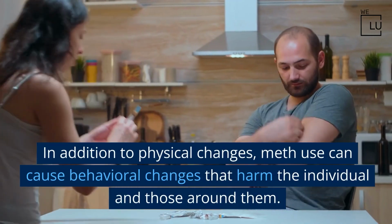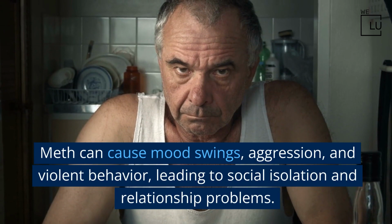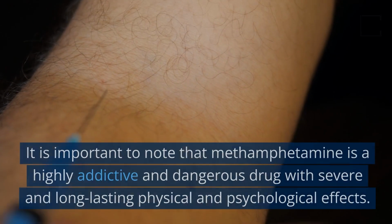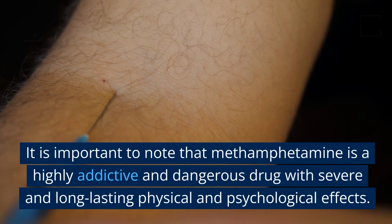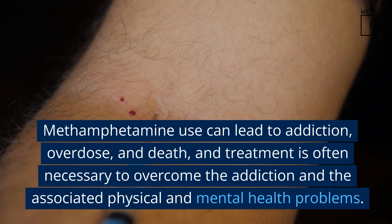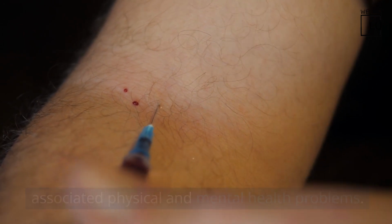In addition to physical changes, meth use can cause behavioral changes that harm the individual and those around them. Meth can cause mood swings, aggression, and violent behavior, leading to social isolation and relationship problems. It is important to note that methamphetamine is a highly addictive and dangerous drug with severe and long-lasting physical and psychological effects. Methamphetamine use can lead to addiction, overdose, and death, and treatment is often necessary to overcome the addiction and the associated physical and mental health problems.